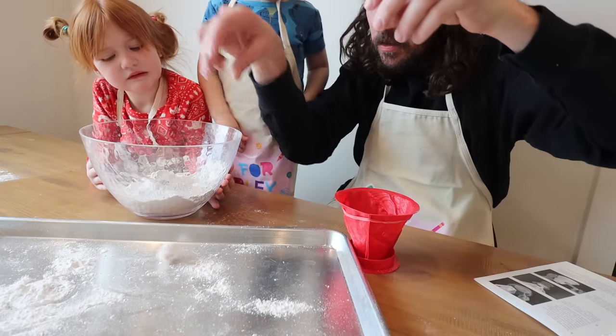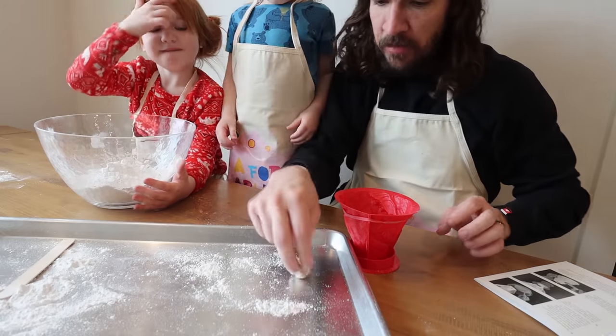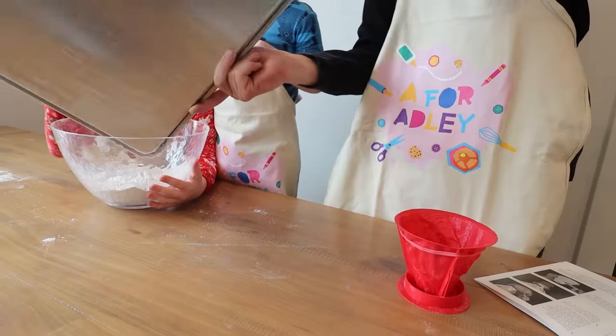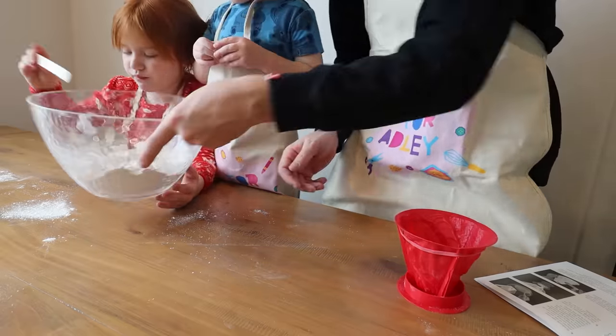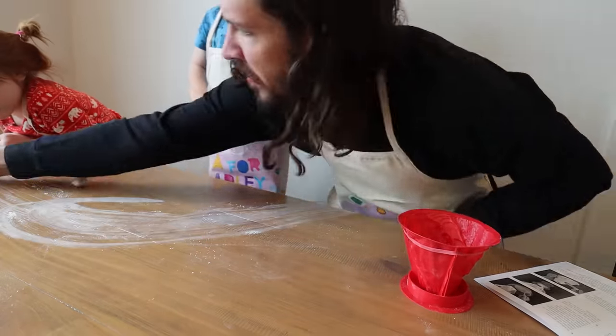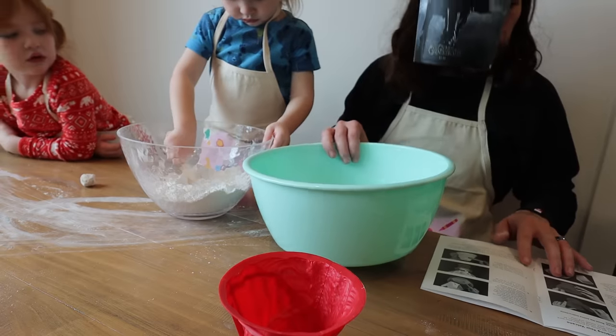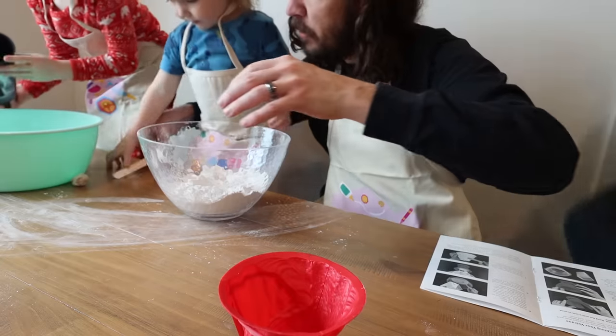Oh, this is the stuff volcanoes are made of. This is the stuff dreams are made of for Niko. Okay, Niko's mixing it. Will you pour this in here? I'll pour it. You need to mix this.